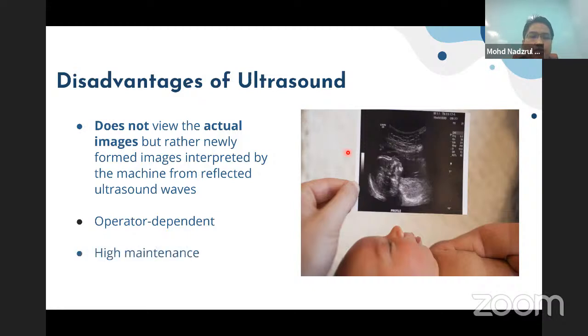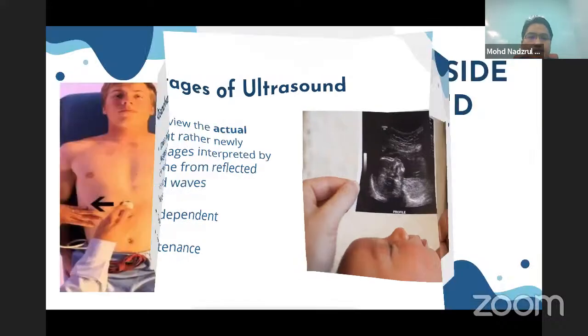And the last one is that ultrasound is high maintenance. As we all know, an ultrasound machine is quite expensive. The price can range from 200 to 500,000 ringgit Malaysia. Even the transducer itself, if it is broken and you want to replace it, we might have to prepare some money, like 20 to 30,000 ringgit Malaysia to replace the transducer or the probe.